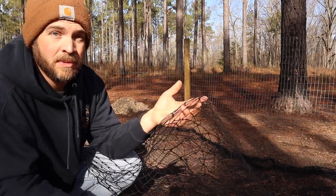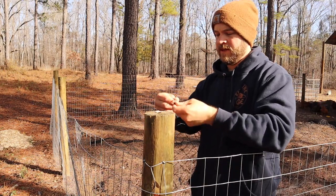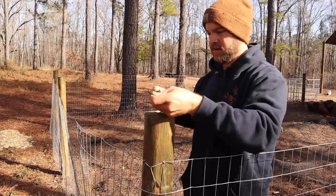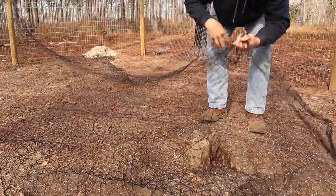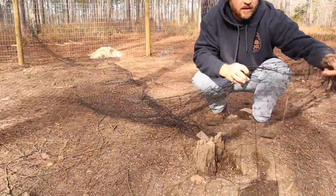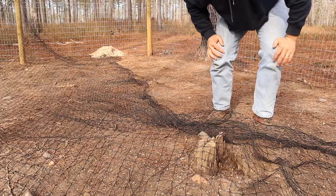Let's see if we can get it on these posts. So I really haven't settled how to connect these things to these posts. I've had some ideas, but I'm just gonna kind of play it by ear, I think. Naturally, just kind of by what it is, it's gonna get hung up on something. But overall, it's been really easy so far. I mean, this is a stump right here. I don't know what I expected.